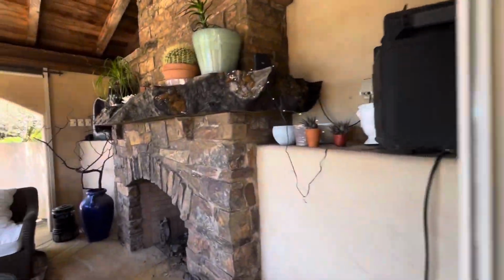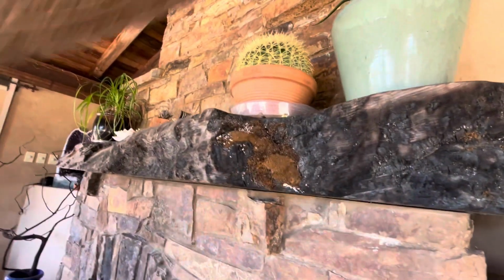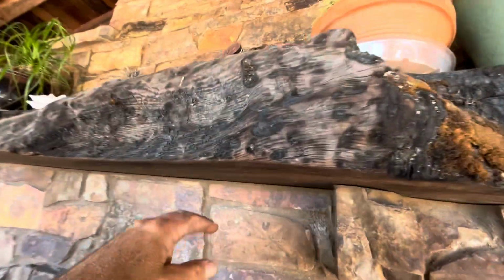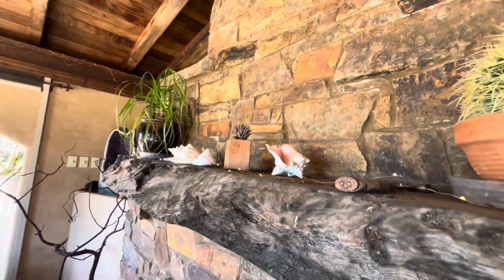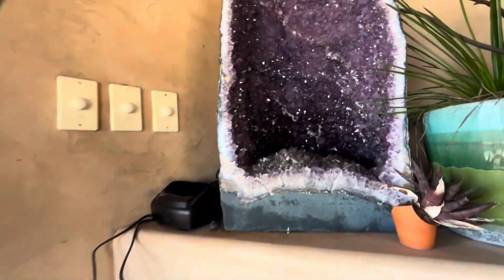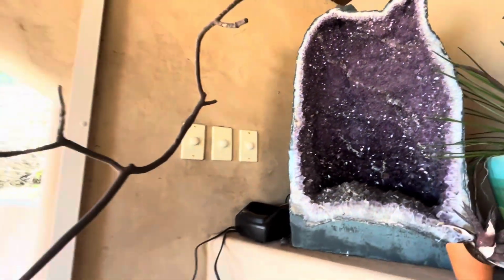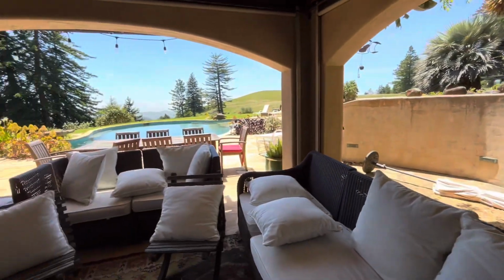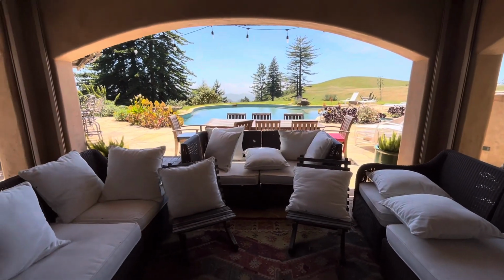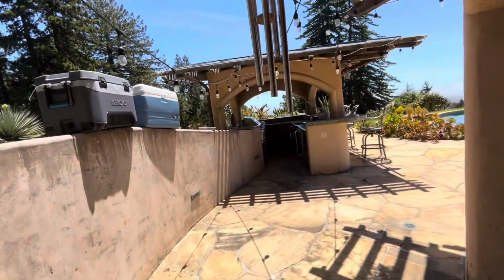I highly recommend chimes. So this is a fire-scarred piece of redwood, it looks like, that's all natural, that was just cut into a big beam, big ledge. And look at this. Look at this beautiful thing. I love crystal. Some good vibes coming out of that. And it's chill right here. Look at that.